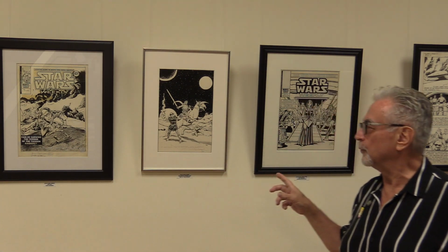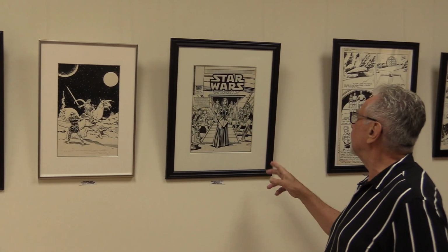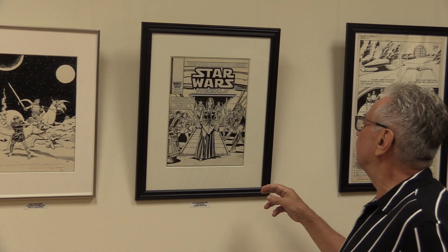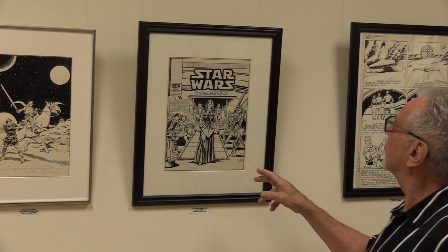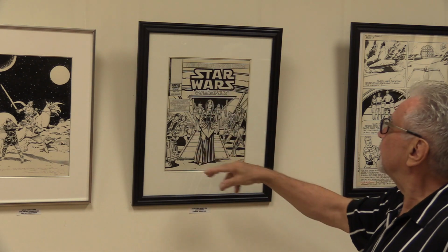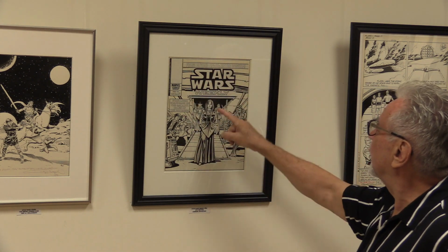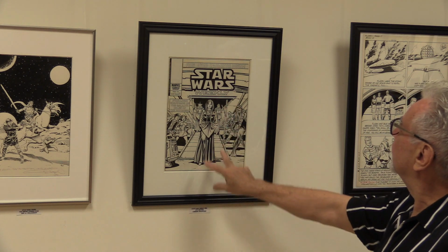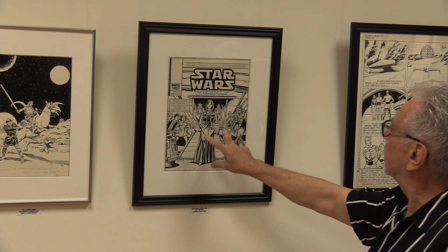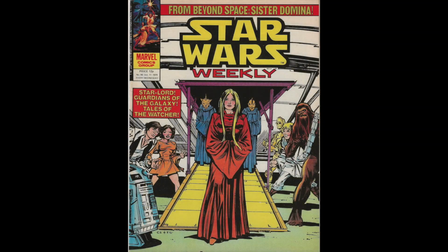And the final Star Wars piece here from my collection is by Carmine Infantino, and it was inked by Dan Green, and it's reprinting the American comics with a whole new cover by Carmine, and it's some kind of strange character coming out of a spaceship, and all the Star Wars characters are like in awe of her and her powers.